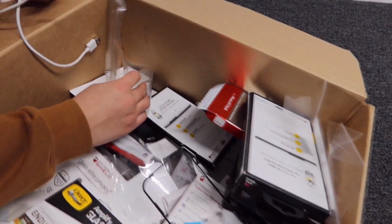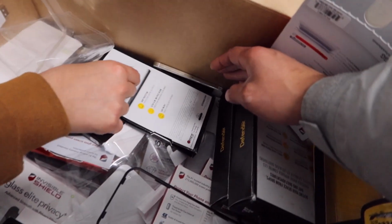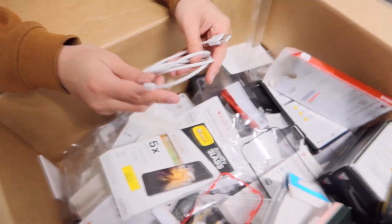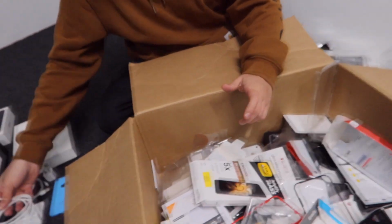Another one. Here's another phone. Wait. Forget the phone. Look, parts. What is it? This is a screw, bro, for the iPhone. Oh, yeah, remember you said you wanted this. Alright, guys, we're halfway there. We got a charger, guys. Seems to be in good condition. We'll put that right here aside.